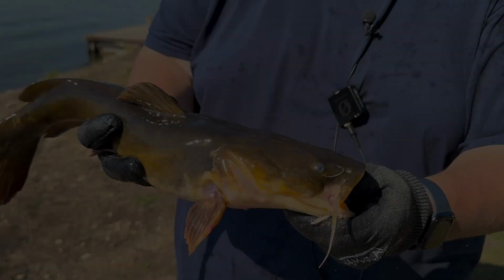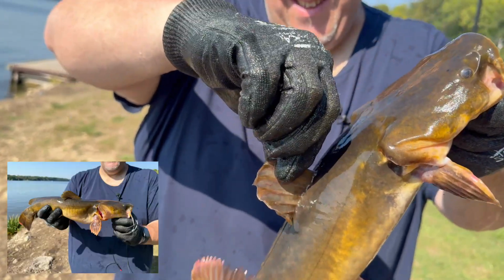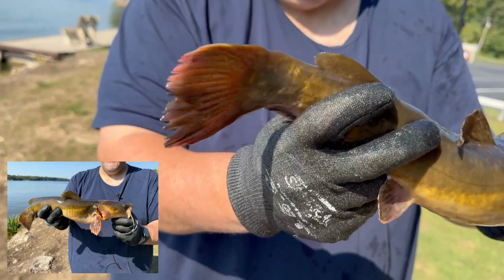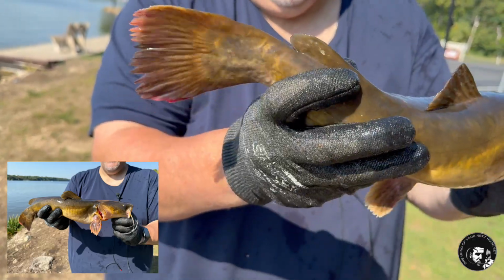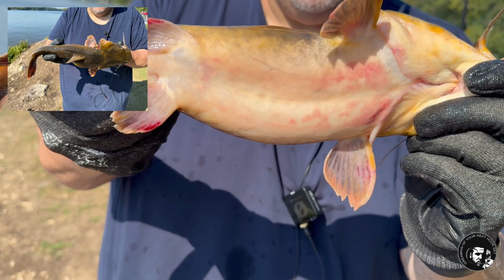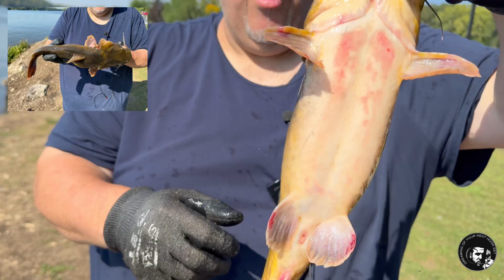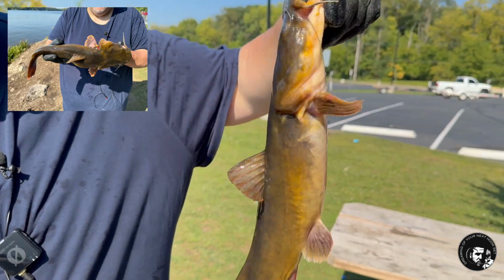This is a baby flathead. There's his fin. Look at that. This is his back tail. Look at that. That's what the backside looks like. It's long ways. There it is.